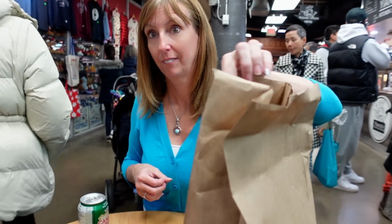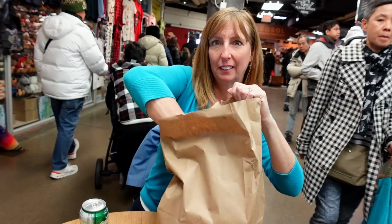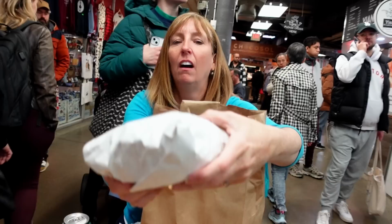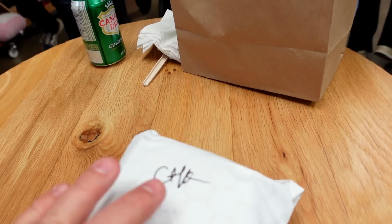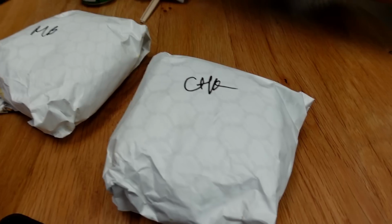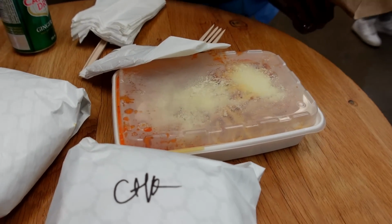Hey, Mrs. Canuck has got a bag of treats here. We do. What do we got in here? Well, let's just see. Lots of napkins. I think we're going to need them. Wow, this is big. I'm not sure what that is. That must be meatball. MB is meatball. That chicken must be parm. Holy crap. Look at the size of the pasta we got.